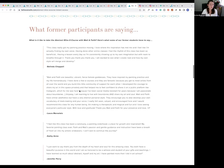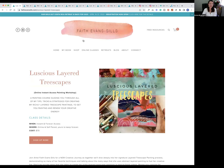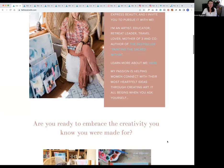I could go on and on about the details of this, but overall, let me try and pull this back into a bit of a summary. I feel like the number one takeaway is: let's put the reader first, especially when it comes to the homepage, because that's their landing page. Let's really draw in that ideal client, a woman who's looking to step into her artwork again, feel inspired and embrace the creativity that she knows she was made for. That's a powerful statement.